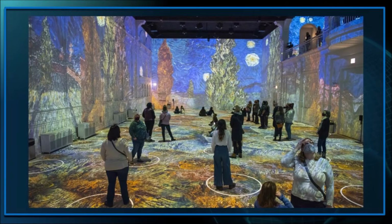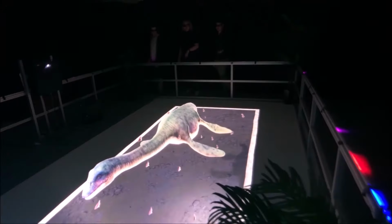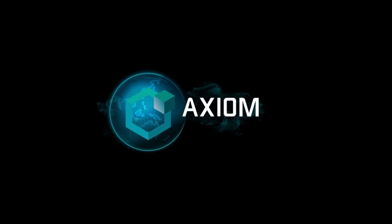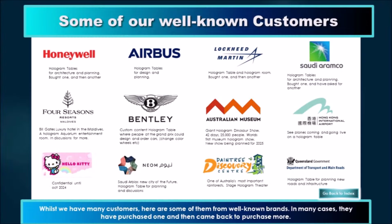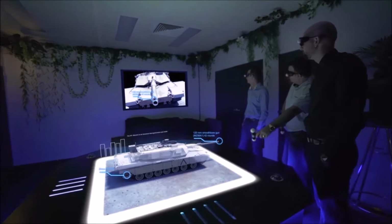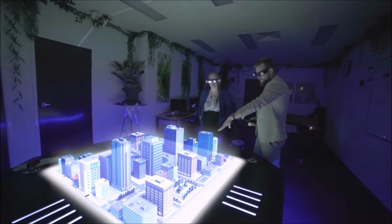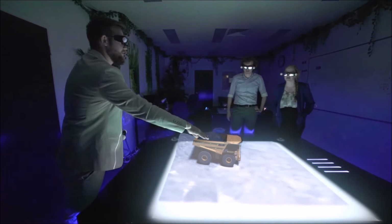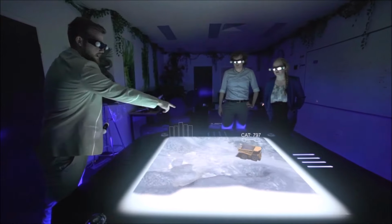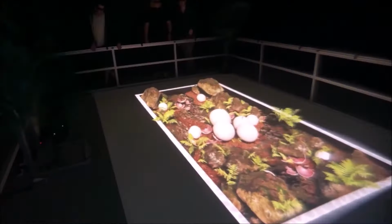So where did all this new technology come from? The parent company of Hologram Zoo is Axiom Holographics. Axiom builds the military-grade hologram equipment for groups like Lockheed Martin, Honeywell, Airbus, the British military, the American military, as well as governments, universities, and science centers all over the world. Axiom has taken this advanced technology that was made for these high-level organizations and for the first time released it in a form where it could be used for entertainment.